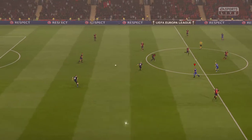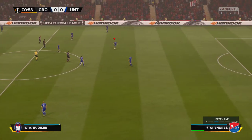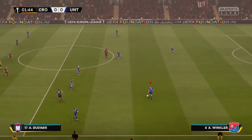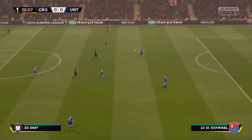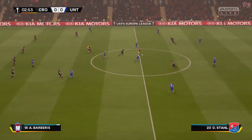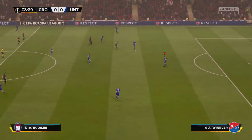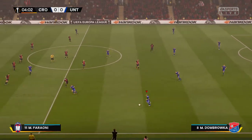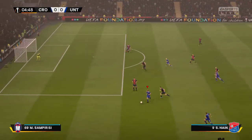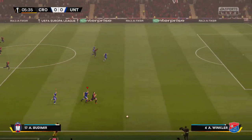It is the Europa League final, and they are underway. Given away. And they are on the move again. Oh, that's an interesting pass.